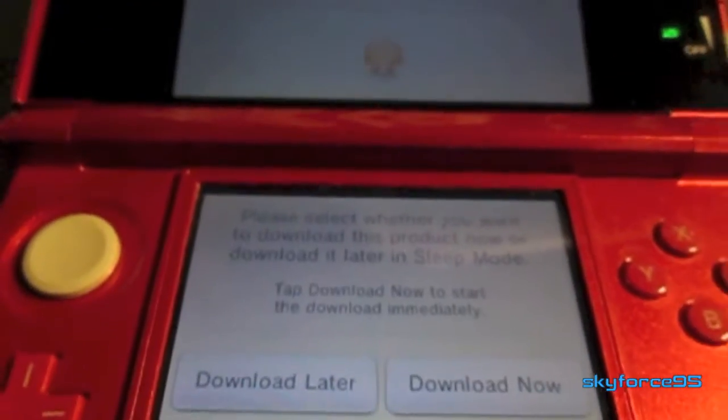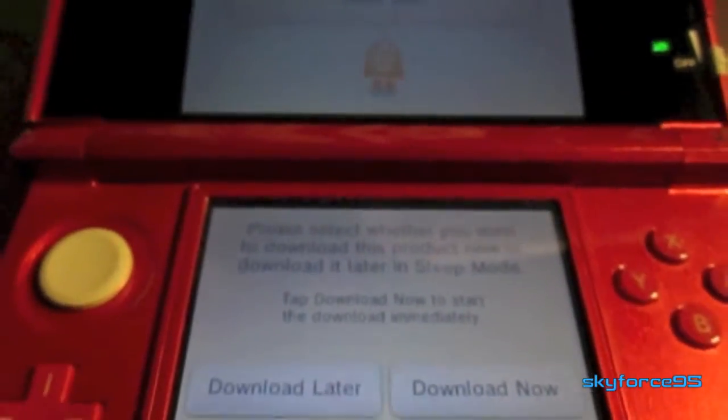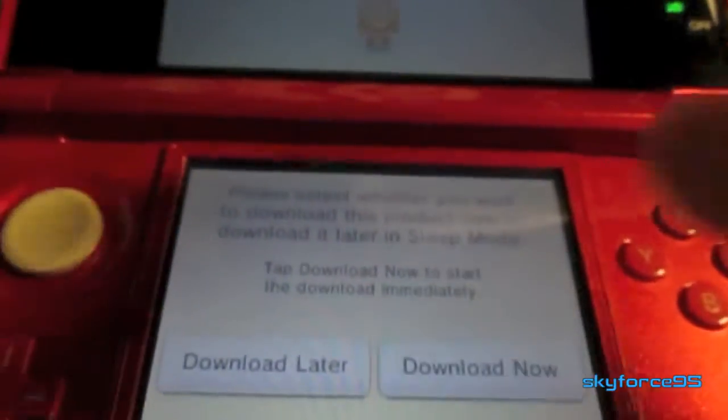So, purchase. I had a $40 balance on my system, so now I'm using it. Now I only have $12.01 left.